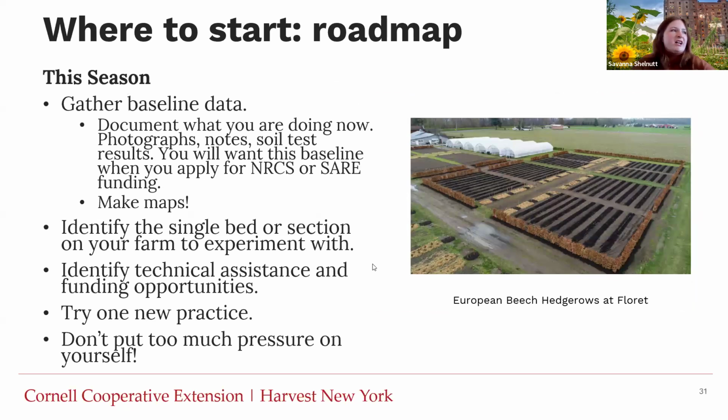So where do you even start here? Here's a general roadmap that you can think about implementing. You don't have to follow this exactly, but here's an idea of where to start. So this season, if you're thinking about making some of these transitions this year, most important thing to do would be to gather your baseline data. So that means taking those soil tests if you haven't done that before. Taking pictures, documenting where you're starting out from, because those pictures are going to be worth 1,000 words 3 or 4 years down the line when you've made this transition. Additionally, you want this baseline data when you're applying for NRCS or SARE funding.